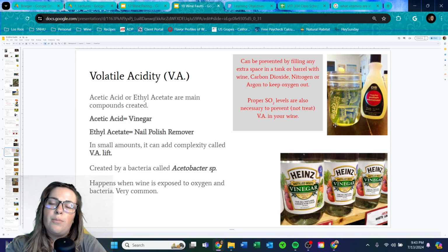So you'll have to go back and regas the tanks or the barrels that you're using, depending on what type of gas that you're using. But that'll be very helpful in preventing VA from occurring in your wine. Also, making sure that your sulfur dioxide levels, your free SO2, are within the appropriate ranges. That'll keep VA from occurring as well. But that is very important to remember. That's a prevention, not a treatment.